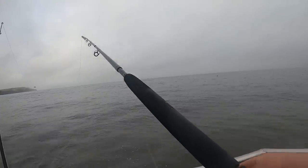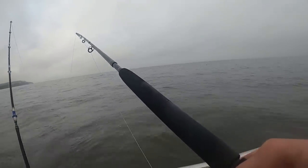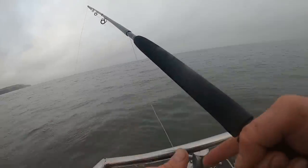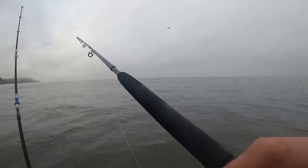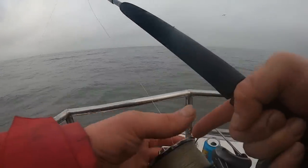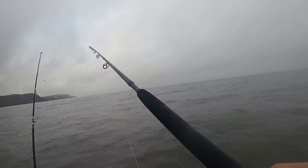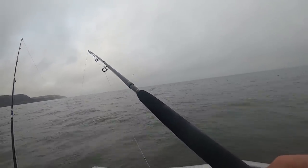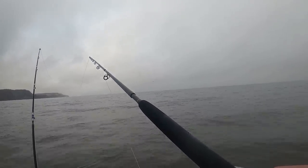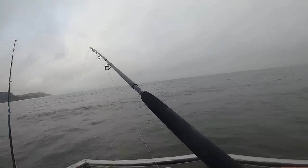Change your spot now. A tad deeper here, about 40 foot deep. It's sat on the edge of a gully, apparently. It went quiet on the first mark. Fished about an hour and then it went quiet. Now we've got a bit more tide run here, so hopefully we'll pick a couple of fish here.